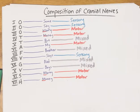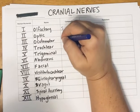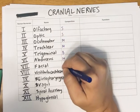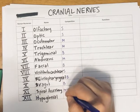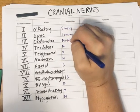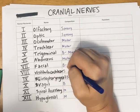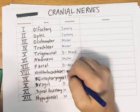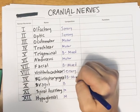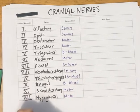So the composition of cranial nerves, you'll commonly see me ask these on a lab practical or a test. You literally can take your chart and you can basically write it out. Some say marry money, but my brother says bad boys marry money. So sensory, sensory, motor, motor. When you have both, it's mixed, motor, mixed, sensory, mixed, mixed, motor, motor.